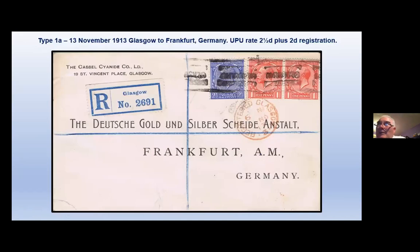Another one from Glasgow, but this one here is going to Germany. This is an interesting cover in the fact that it's been sent by the Castle Cyanide Company Limited of St Vincent Place, Glasgow, to a gold and silver not manufacturer, but dealer in Frankfurt. Now you might think, why would the cyanide company be contacting a gold and silver merchant?